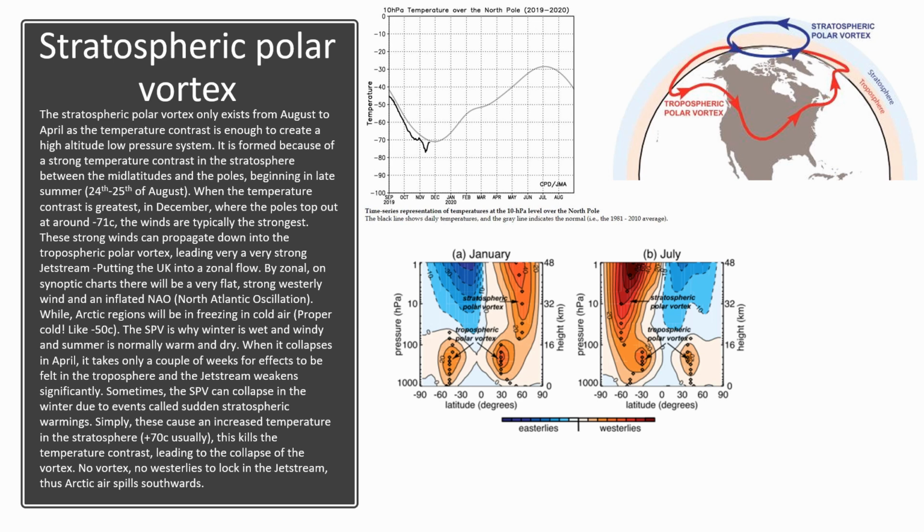Thus, if one of these happened in winter, usually Arctic air spills southwards. And this can either be into America, China, the UK. It's kind of random, but I think the percentage is roughly 66% chance that we get some sort of cold spell if we have an SSW, but it's not always guaranteed.